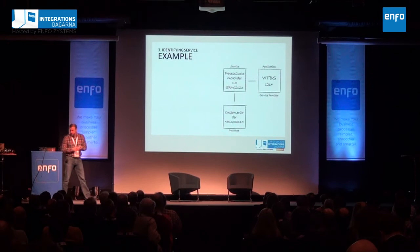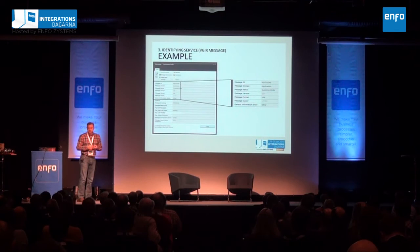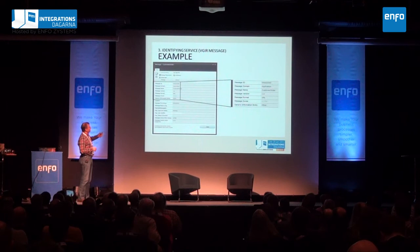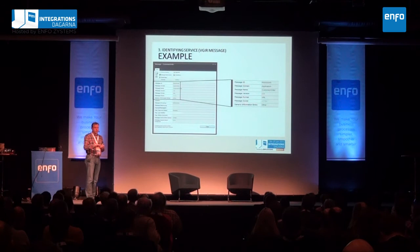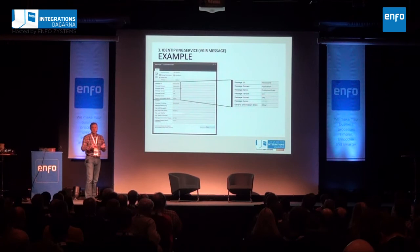And more or less it looks the same again. It's based on the SharePoint lists. So everything looks more or less like this. We create the message. In this case, the message domain is application. This is not the canonical message format that's owned by a central organization. This message format is owned by the application. So that's why it says message domain application here. We have a message name, a version, and that it's XML.